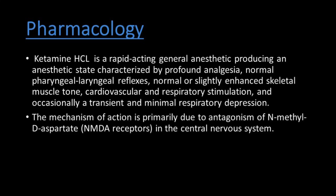Pharmacology: ketamine hydrochloride is a rapid acting general anesthetic producing an anesthetic effect characterized by profound analgesia, normal pharyngeal reflexes, normal or slightly enhanced skeletal muscle tone, cardiovascular and respiratory stimulation, and occasionally a transient or minimal respiratory depression. The mechanism of action is primarily due to the antagonism of N-methyl-D-aspartate (NMDA) receptors in the central nervous system.